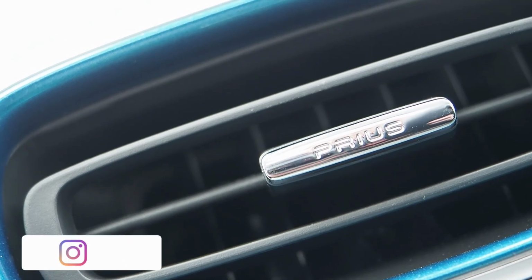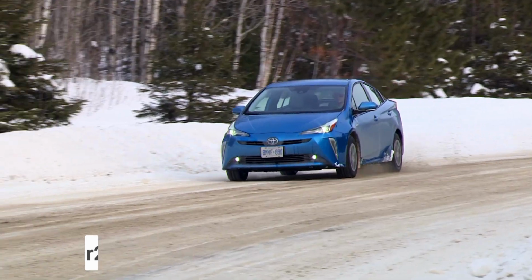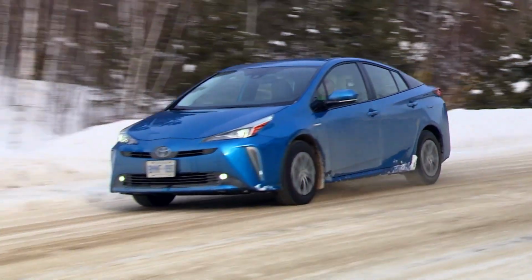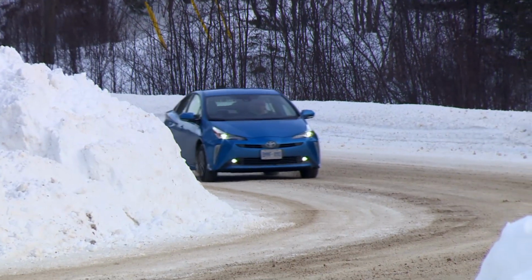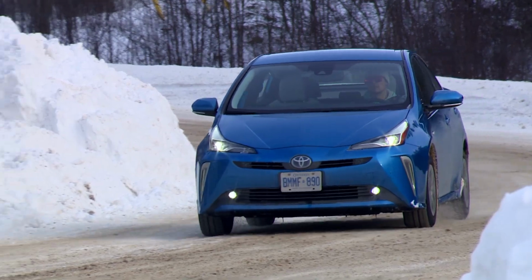This is the Toyota Prius AWD-E, and in this video, I want to focus specifically on the headlights fitted to my top-of-the-line tester. These are LED projectors with adaptive steering, meaning that they can point into corners in sync with the steering on the car.